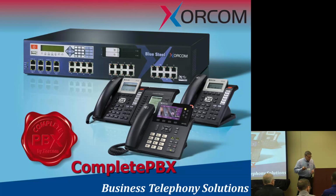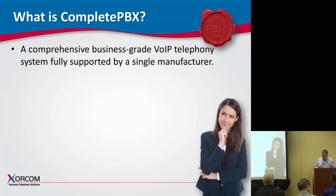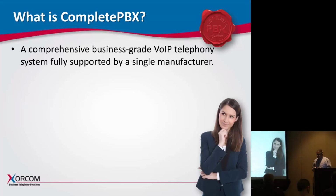But what we want to know is, first of all, what is Complete PBX? Well, it's a comprehensive business-grade voice-over IP system fully supported from a single manufacturer, and that's important. It is a hardware and software solution. We bring you the full solution integrated, and that is Complete PBX. And the point that it is from a single vendor that supports both the hardware and software is really a key point in the marketplace. So keep that in mind.